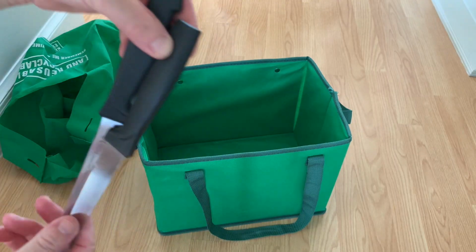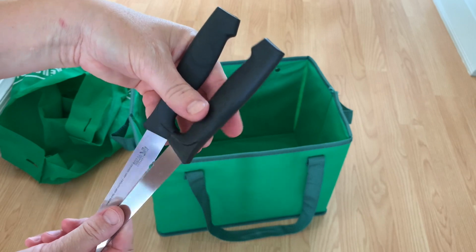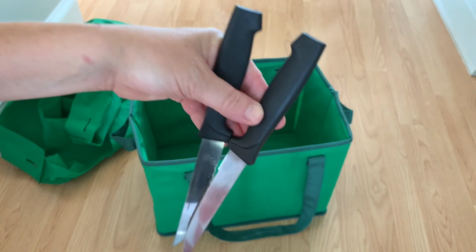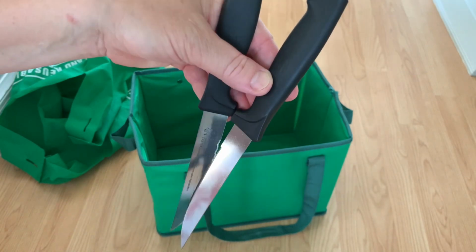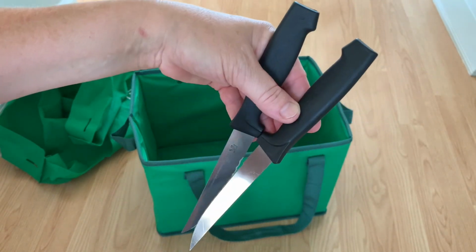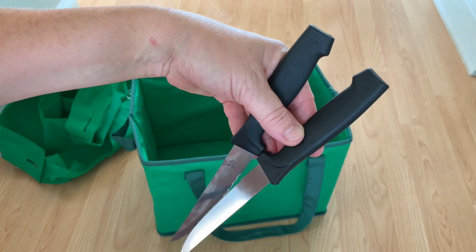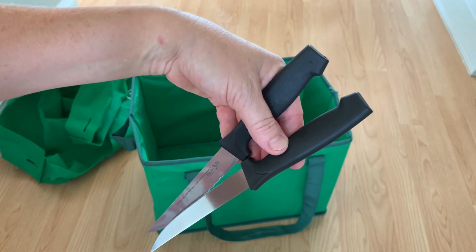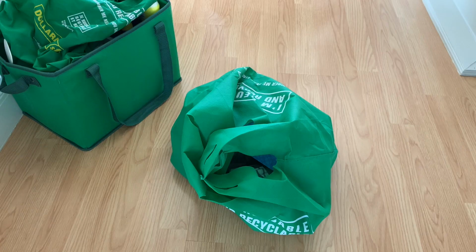The last thing that I have here are these knives. These are actually very good. I think you get 4 or 5 in a package for like $2.50. They're actually very sharp. I absolutely love these. They work great, like I said, very sharp. They don't dull very easy. I think they're well worth the $2.50 or whatever I paid. I'm not sure. So guys, that was everything.